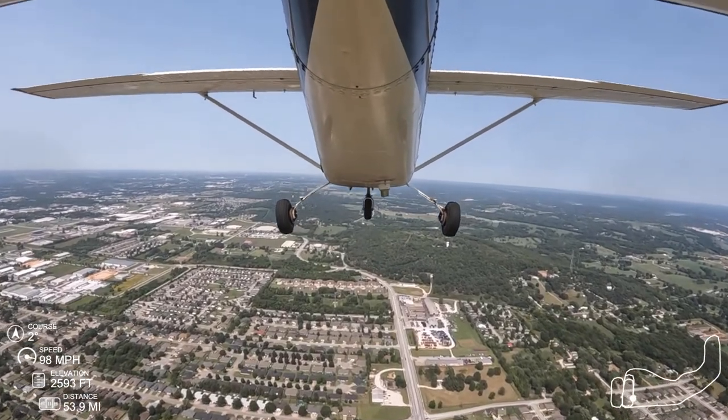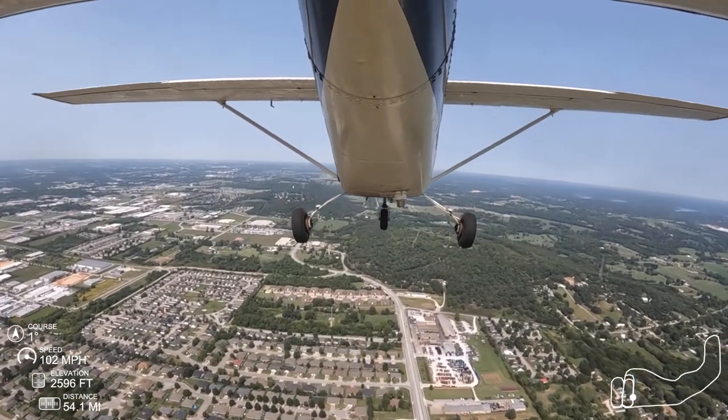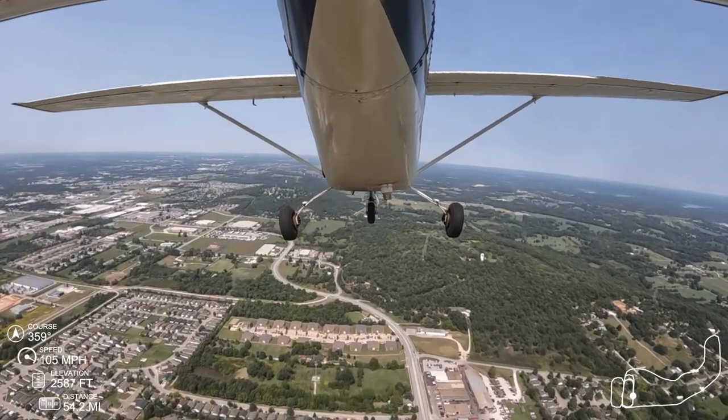1154 Echo, 6 miles east, inbound. November 1154 Echo, Springdale, roger. And I missed it, you said you had the weather? Yes, with the weather. Roger, left base, runway 18. Runway 18, clear to land. 1154 Echo, clear to land, 18.